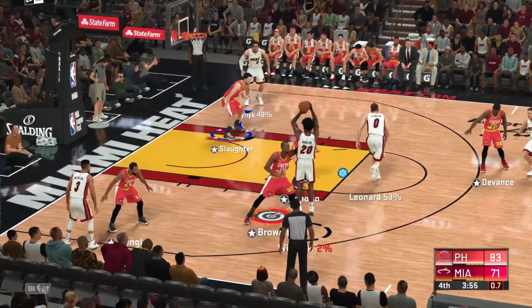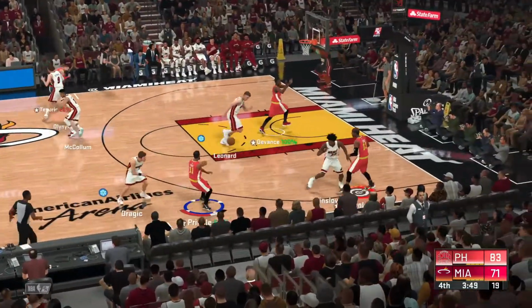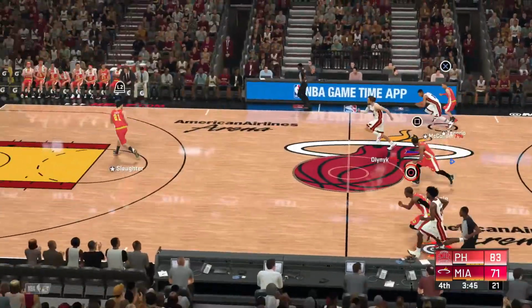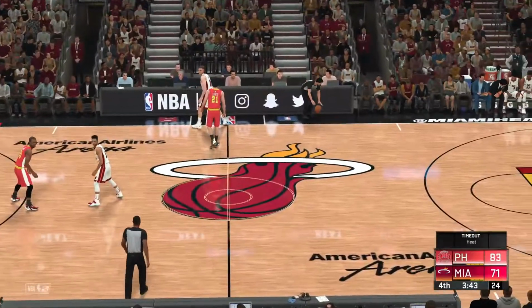And here's Winslow. Again, the miss by the Heat. And that is the exact type of opportunity this offense is looking to create. You know, if you get the ball to the right guy in the right spot, more often than not, you're coming away with points. Money's checked in for ball.